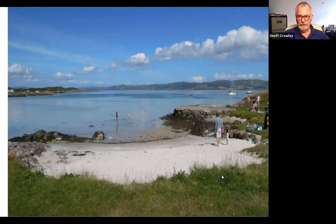There's a pontoon that you can stop at. There's a restaurant right on the beach, and there's some fantastic gardens at Achamore House that are worth going and having a look at. So this might be one of your first stopping places on your first trip to the West Coast, and you could easily spend a couple of days here and enjoy yourself looking around the island of Gigha.